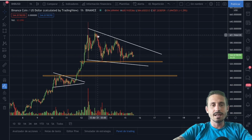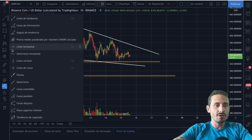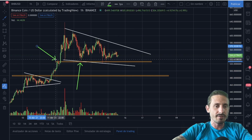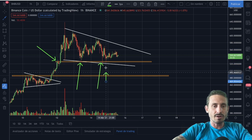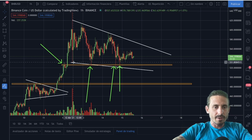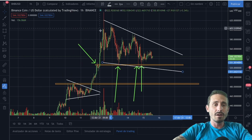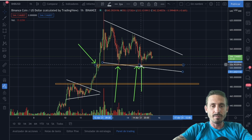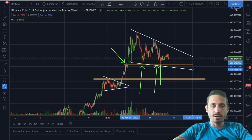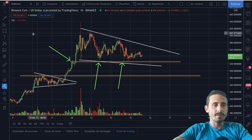We could discuss that this is a descending wedge, okay, or even a descending triangle. Because if I show you with the arrows, we've created this support level. It was resistance. We did consolidate here for a bit. And also we've bounced a few times, okay? But if you zoom in and we connect it, we could potentially see that this is also a descending wedge, or a descending triangle, because we bounced here from this support level, which is the $525 area.